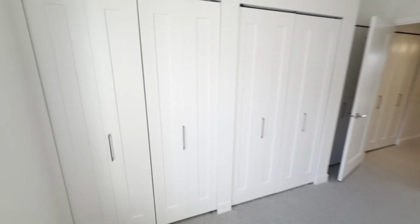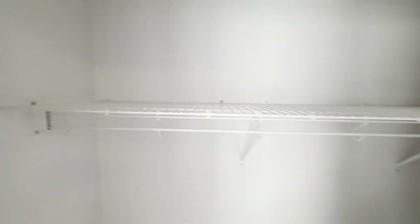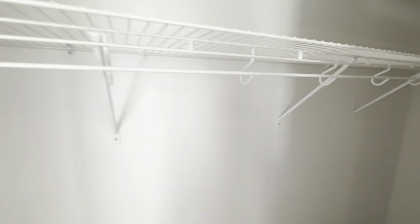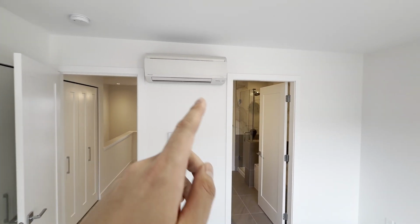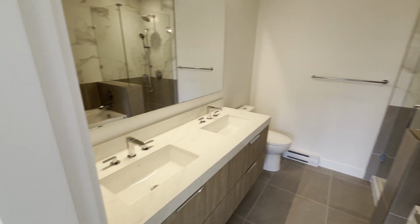But you have a good sized closet here. You don't have the walk-in in this unit. I believe in the larger units you do. This one is pretty much like the other rooms, but extended sideways by 2, so it looks like it's twice as long as the other ones. So right there you can see your AC unit, which they actually already put into the unit. It was originally as an upgrade, but they installed it.